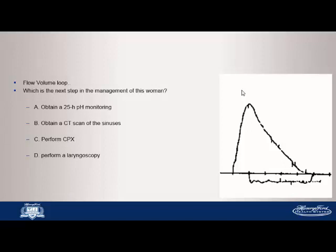So there's a variable obstruction here that you suspect is extrathoracic because you see flattening on the inspiratory limb. Again, if you have something extrathoracic, when you inspire, the extrathoracic airway decreases in caliber. So if you're obstructed, you will see that obstruction much more clearly. But the type of obstruction, it can't be a mass.